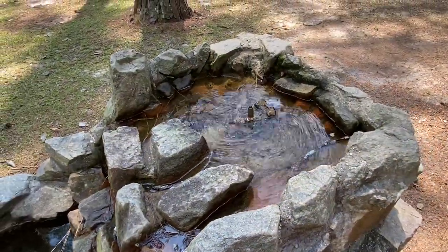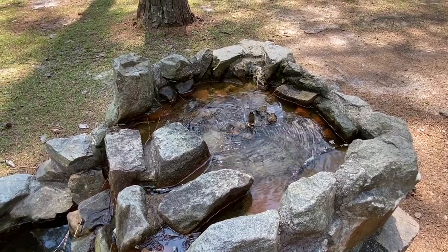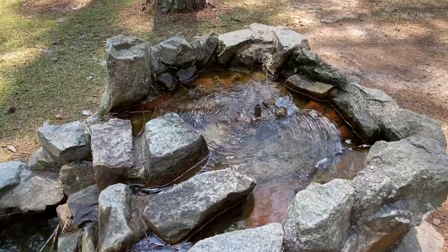And you know, I never realized until I looked at that picture, but this is the artesian well. It's been here the whole time and I did not realize it. How shameful.